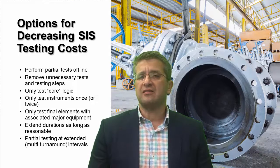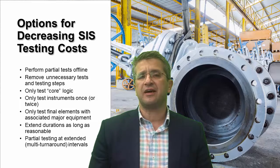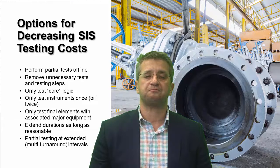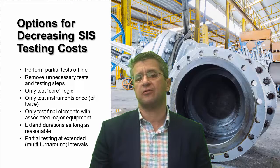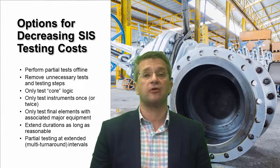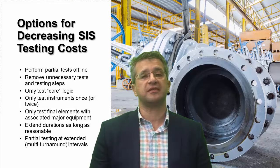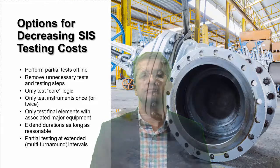Also, you should extend the test interval as long as possible. Using instrumentation as the limiting factor in the test interval is generally not prudent. You should be looking at major equipment items. In some cases, it's even possible to extend the testing duration for a particular piece of equipment to be multiple intervals of the turnaround. So if a turnaround happens once every 2 years, maybe there are some instruments you only need to test every 4 or 6 years, so you don't need to test them at every turnaround.